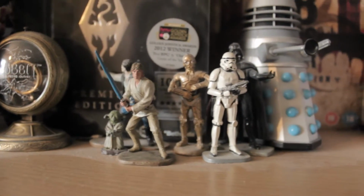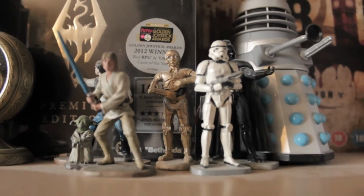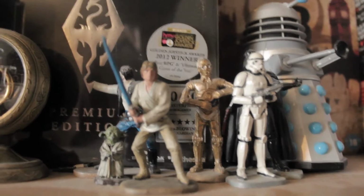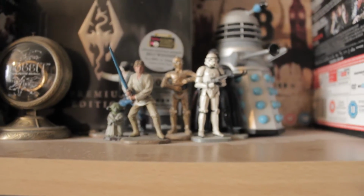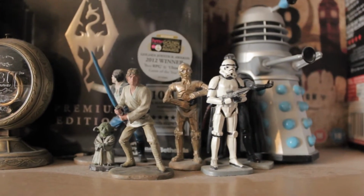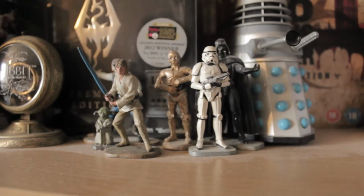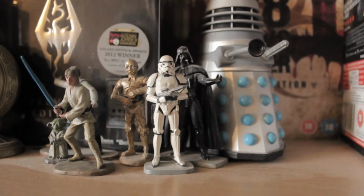Some more of those Star Wars die-cast figures. Got most of these back in 2004, 5, 6, I think it was one of those. I think it was 2005 maybe, when Revenge of the Sith came out. Had to rebuy Luke recently, repurchase him, because the other one is incredibly damaged. They're pretty cool.